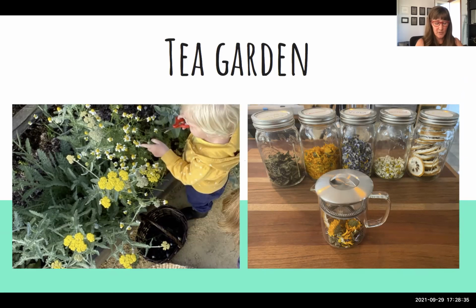The flowers don't always taste that good. So I actually add a frozen strawberry anytime they're doing just flowers, and it cools down the tea faster and also makes it taste like strawberries. The leaves taste better, like mint and lemon verbena, those tend to taste a little bit better. So I always try to encourage putting some leaves in with their flowers, but sometimes all they want is the flowers.